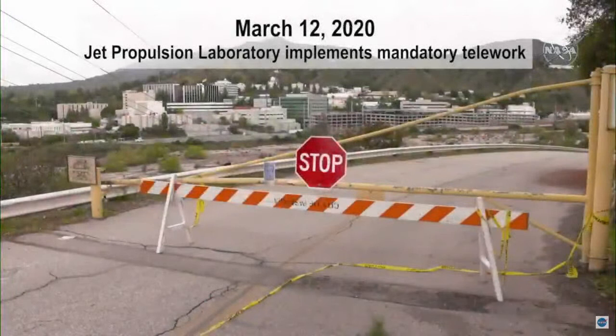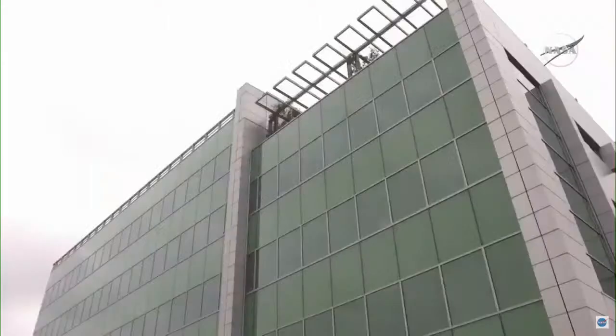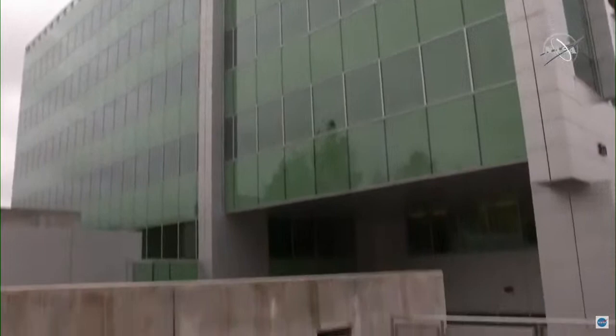When the pandemic struck, the future was certainly unknown. It was like walking into a blind, dark alley. You didn't know what was there, what was in front of you, what you were going to have to deal with. It's something that nobody expected. It's something that nobody could plan for. So we all were asked to start working from home.